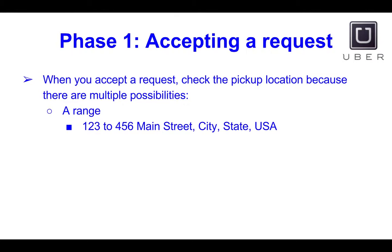So this means that they're relying on GPS to find their location, and GPS isn't always accurate. Sometimes it's off by a few blocks. There are times where it's off by a few miles. So whenever you see an address range like this, it's always a good idea to call or text the passenger ahead of time to confirm their location. You want to make sure you're going to the correct spot.